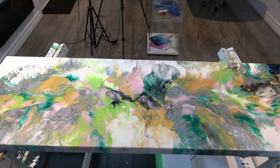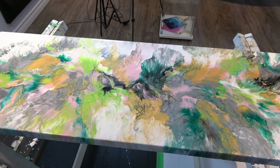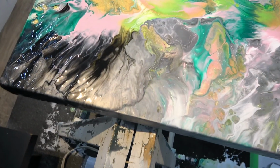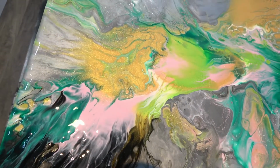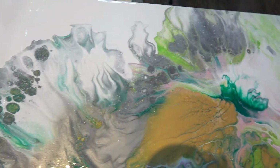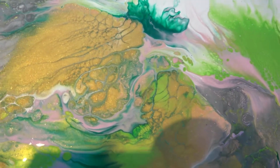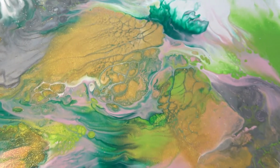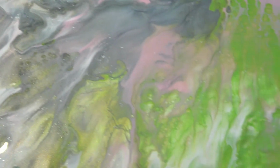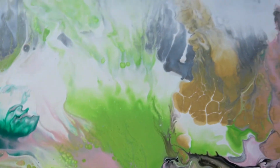Okay, guys, I'm trying to get as far as I can to show you the whole piece, but it seems that I can't. So anyways, look at this. Look at this, guys. This is gorgeous. Look at those cells. Oh my goodness. I am so happy. Whoops, sorry, I'm making some shadow here. I'm so happy with those colors. Wow. I am sure that Marie-Lyne is going to love it.